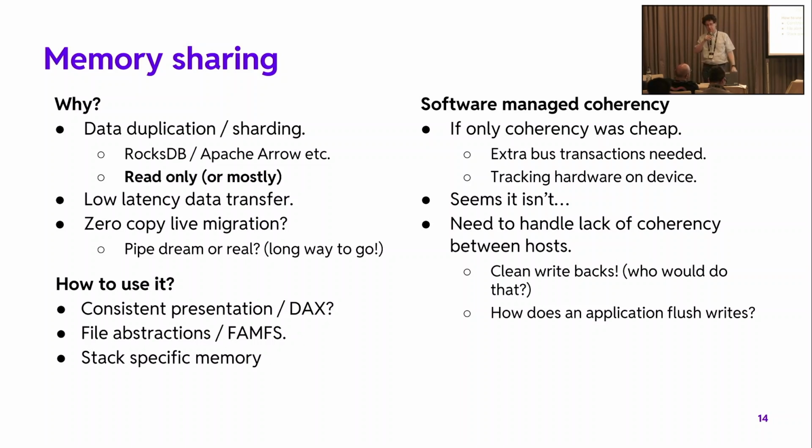Software managed coherency. So yeah, the CXL spec supports hardware coherency. Memory manufacturers don't like building it. There's a couple of reasons for this. It requires extra transactions on the bus to maintain coherency. They're a little bit costly. Actually, the bigger problem is that tracking hardware for this on the device is very expensive. And it seems people are not going to build it en masse.